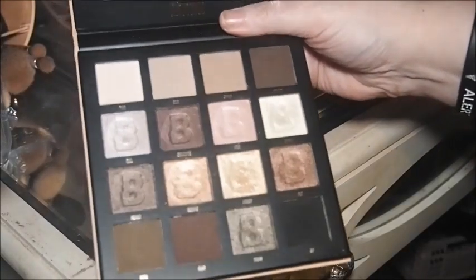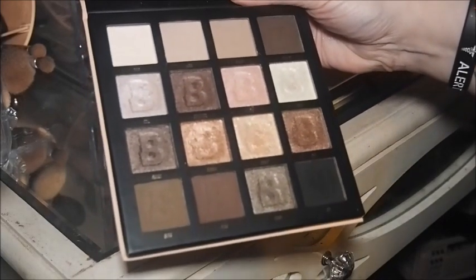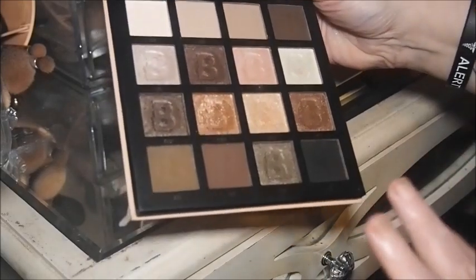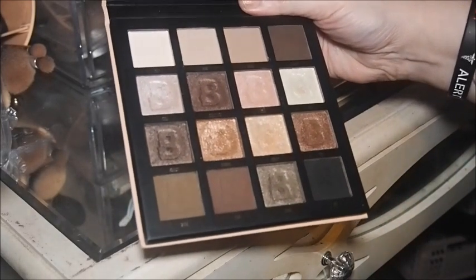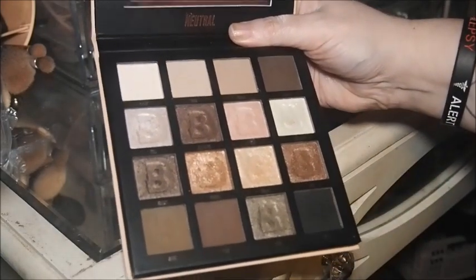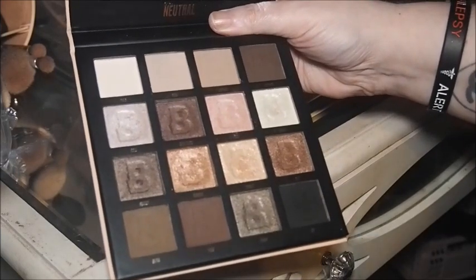So we've got the Beauty Bay palette here, which is absolutely stunning. It's a beautiful neutrals palette. Like I said earlier, if you're into your neutrals, you'll love this. It's an everyday work palette in my opinion. And you can get the bigger one for slightly more expensive, but I thought this was okay for me. I'm really enjoying it. Like I said, I've been using it 2 days.